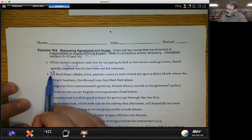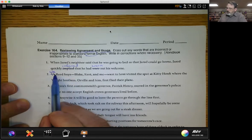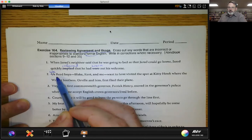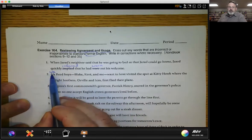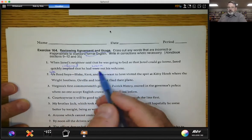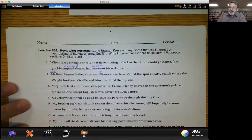Now, we Reed boys. Boys is actually the subject, but this is in the subject section of the sentence. We and Reed are describing boys, so it's nominative case because it's this side of the predicate. All right. Blake, Kent, and me. Now this isn't the subject, but the appositive is standing in for the subject. So I, not me, because I is nominative case.